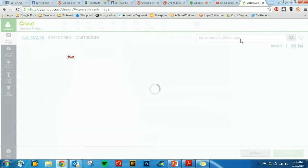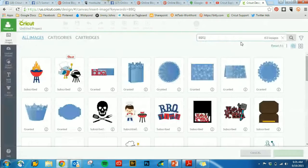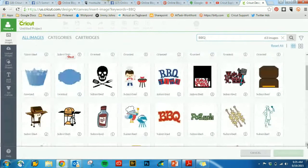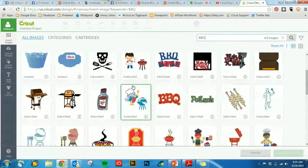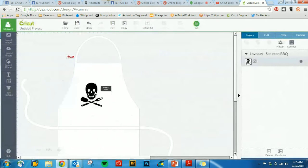Then what we would do is we're going to go ahead and insert an image. So I'm going to say, let's make a barbecue apron. So we're going to say, let's see if there's anything for BBQ. Perfect. I like the skull with the tools. Maybe that's just the Halloween season coming up. So you just hit insert image.